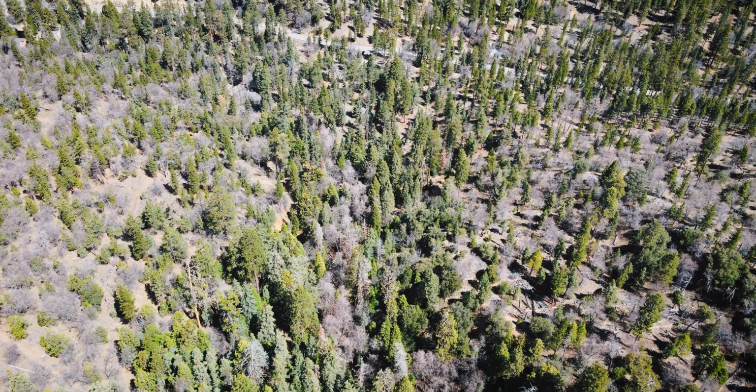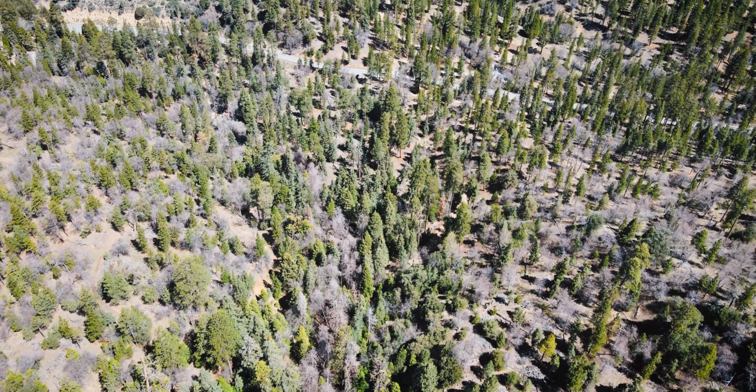We made it up to Jenks Lake. It's a nice little short trail, but a pretty decent incline. I think it's about 400 feet or so in about a mile and a half. What do you say, Huck, about that? Yeah, a mile and a half long, about 400 feet of elevation gain.